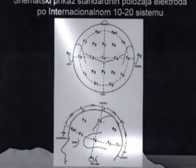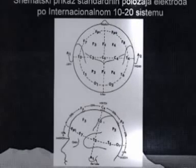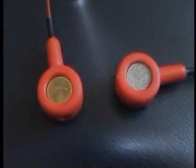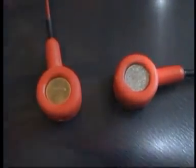They have been constructed in accordance with the International 1020 system, meaning that each electrode has its own determined place. Detection electrodes are made of gold-plated plates of very high quality, plates made of sinterized silver chloride, which technologically is the most advanced material used in the production of electrodes.